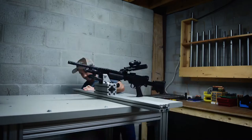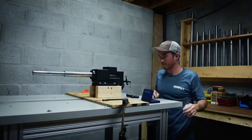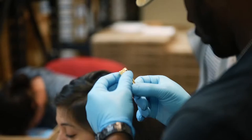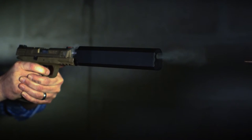We've also got a full ballistics lab at our disposal with an Oehler 85 range system, pressure barrels, and pressure transducers. This allows us to do all of our load development in-house and do all of our in-process quality control in this world-class ballistics lab. What that translates to is you getting incredible, accurate ammunition every time.